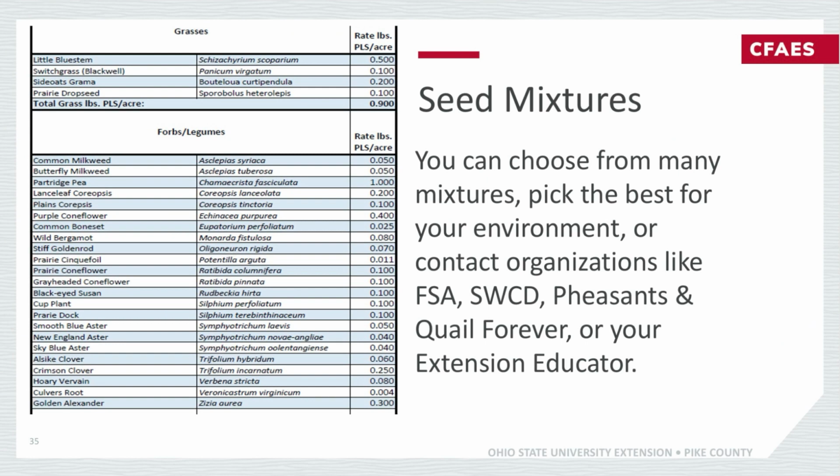Now, there are many places where you can find seed. We're lucky here in Pike County. Our Pike County Soil and Water Conservation District is actually able to order you seed for any of your needs, whether it's a CRP project, CREP, or maybe it's just, hey, I want to put out a little wildlife habitat in my backyard. They can order you seed, and then you can work with them. You can do it yourself, or find a contractor and put that into your yard. Maybe you've got 4 acres you want to do, and then make that into a beautiful habitat.